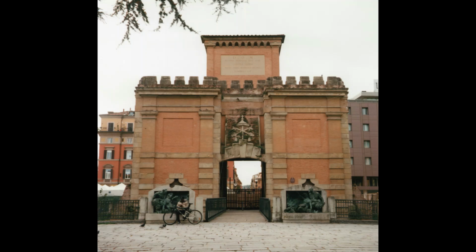I'd certainly like to see them in a modern city as well, where you see all the modern buildings and everything, and just modern life going on around, and these random things just in the middle. Rome is very good for that. Bologna as well is very good for that kind of thing.